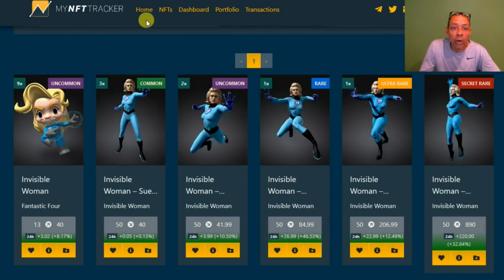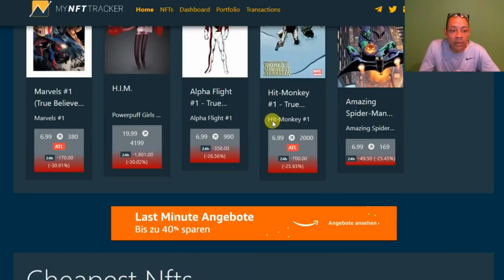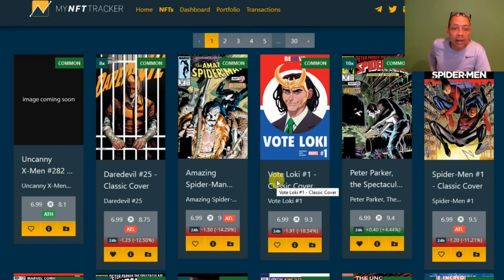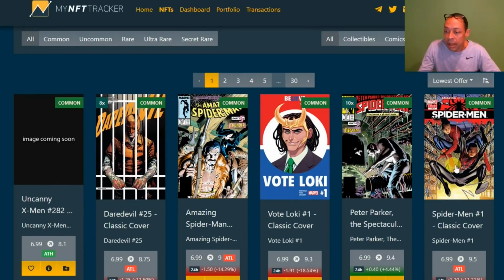Now, before I go through my notes, I want to show you one thing. Let's go to the homepage. One thing I really like about this website is that we can get these categories here where cheapest NFTs. I love this. We saw comics dipping down to, I think, like 7 gems. And there's still several that are very cheap in price. I've been scooping up tons of comics, especially the ones that people say aren't going to go up, like Spider-Man #1. I'm piling up on this one. I think I've got 3 or 4 now.